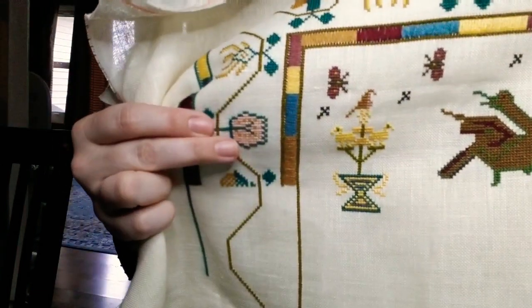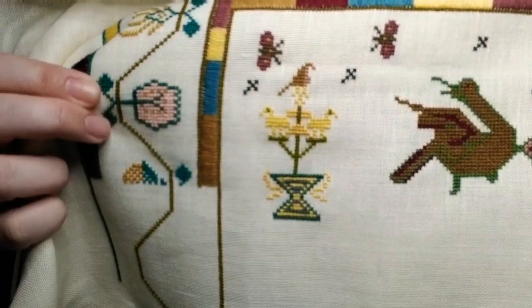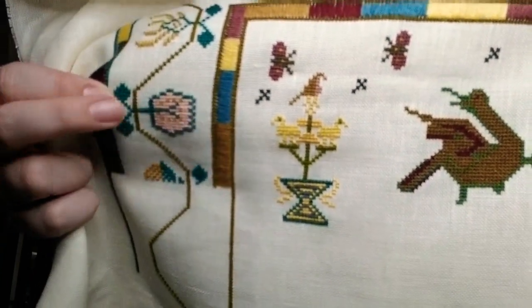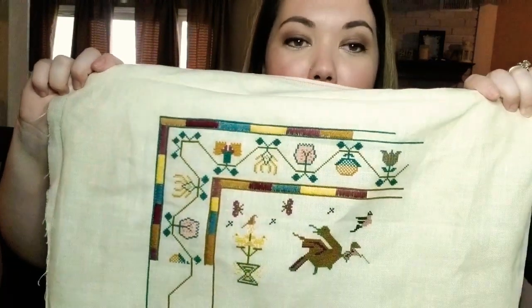I had subbed in a darker pink for that pink, and it was way too bright and too much. That's just the called-for pink there. And I'm like, okay, some things are better left just as charted. I went a little too crazy for my first time switching colors up, so lesson learned there. So there was a lot of ripping and stitching at first, but I feel like I've kind of found my pace with this.